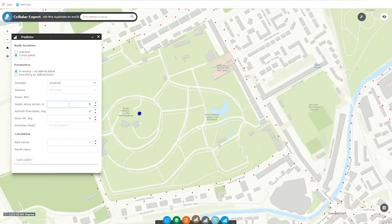So here I have opened another widget. Here I have access to antenna height, azimuth and down tilt control. So 9 meters maybe it's too much. I go for 3 meters. In this case, I use an omnidirectional antenna, so I keep azimuth and down tilt at 0. If I would use a directional antenna, I could steer it by entering desired values here. But in this case, I keep it at 0. I see the points, and I run the calculation.